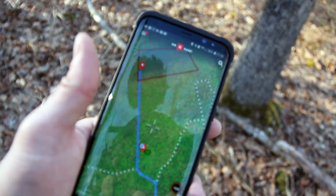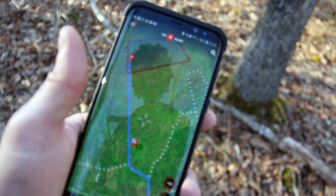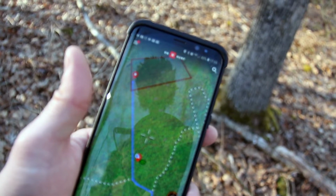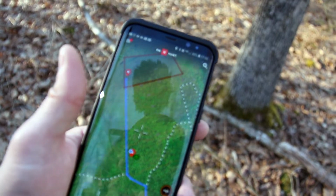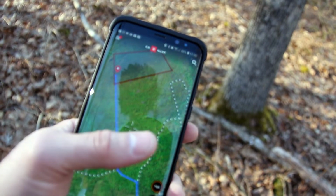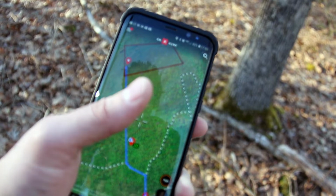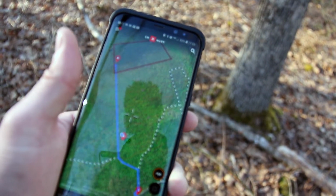The problem is I'm running out of time because the sun's starting to set, and I don't think I'm gonna make it trucking through this thick stuff up in front of me. So what I'm gonna do is head to my right to this trail here, and I'm gonna remember that for next time, because that trail goes to that upper right corner of the grid that I have marked off, and I can come in that way next time.